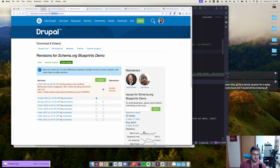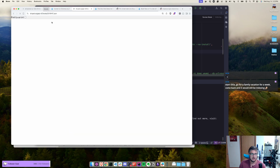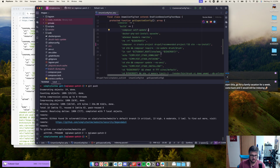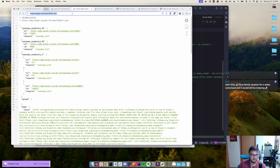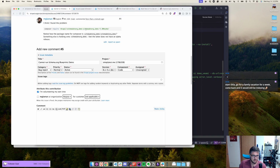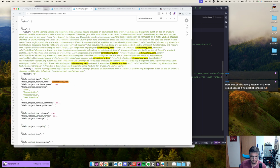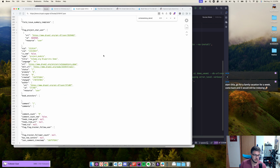And I want to see if we can get the proper name from the API. Because what we do right now is when you pass a module, we take the machine name and assume that's the Composer package name, because usually it is, but in this case it's not. So we have to look for tree. That's a machine name. No. Shoot.